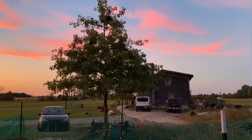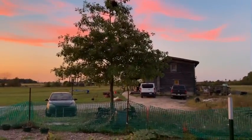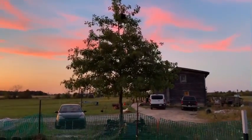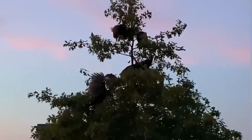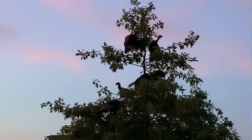Cracks me up. It's like clowns in a clown car. That's where they roost. All of them get up in that tiny little tree.